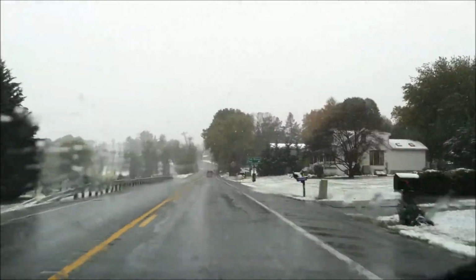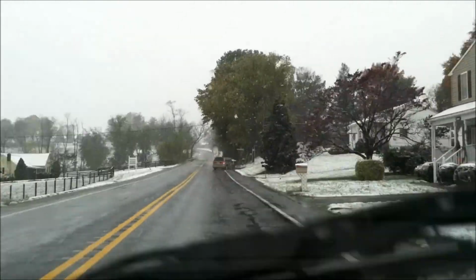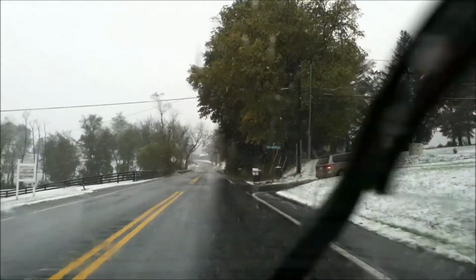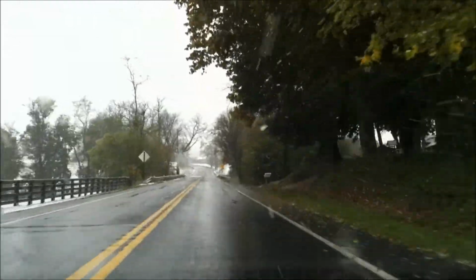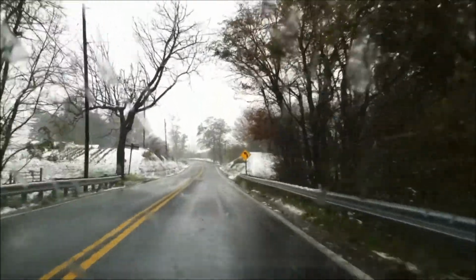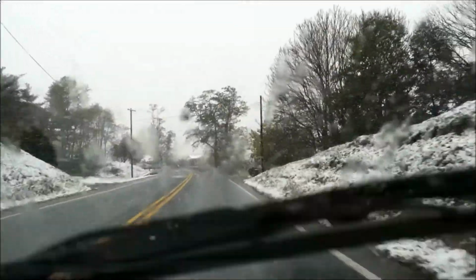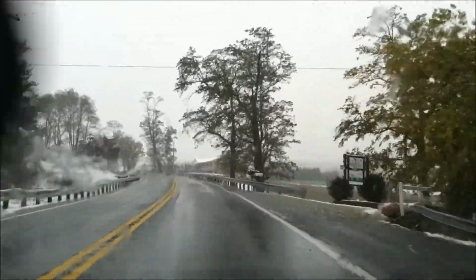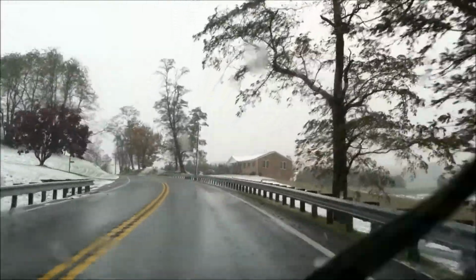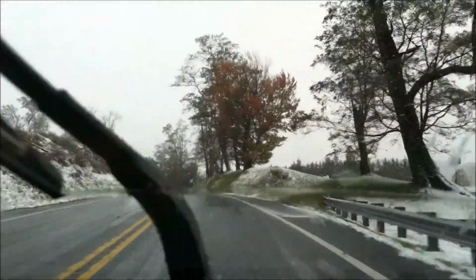But it's an interesting statement on microclimates. You can go just a mile or two and see very large differences in microclimate. In a matter of a mile, you can go from rain to heavy snow, and it just depends on the elevation, the microclimate.